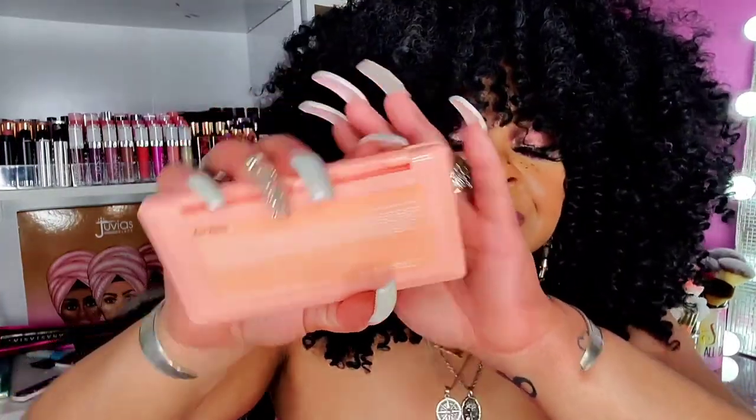I got this. Okay, guys, the very next palette that I have to show you is actually a blush palette, and it's by Artist Couture. I got the Artist Couture Love Sprung Palette, and I got mine in the shade 6. Now, he actually has two different ones. One for my lighter tone beauties and one for my deeper tone beauties. So, I got the lighter tone one.